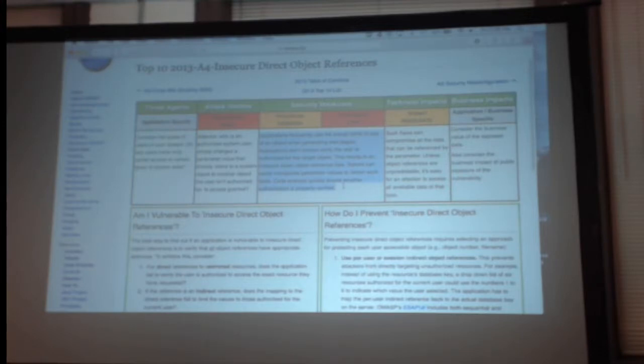So what are we talking about? Here's a simple case. You're cruising around on the web and you get to some page and you look at the URL, and the URL has some parameters on it. One of them has some sort of a numeric value. What happens if you just change the numeric value? You might go somewhere else, right?